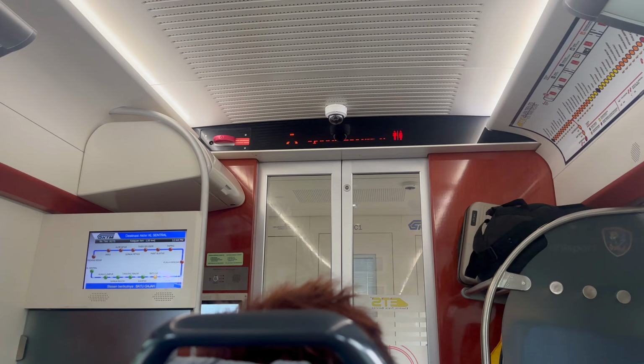So these two trains that you see here serve the KTM commuter services. They cover shorter distances. And this was the ETS Platinum train that we took today.